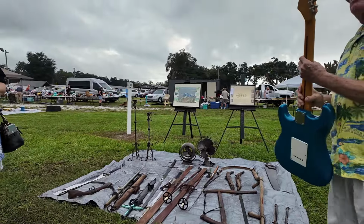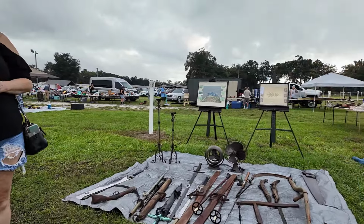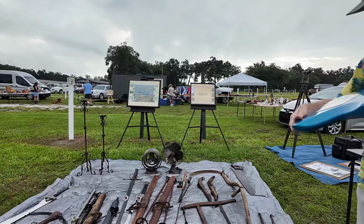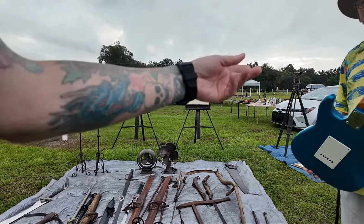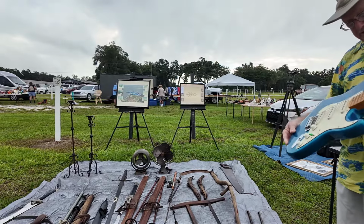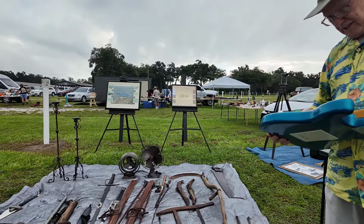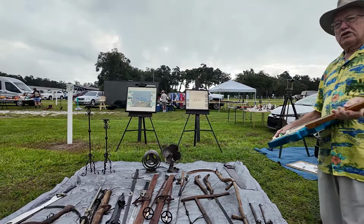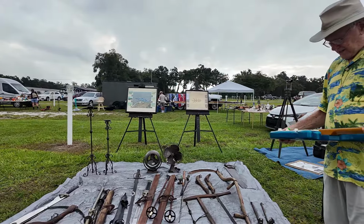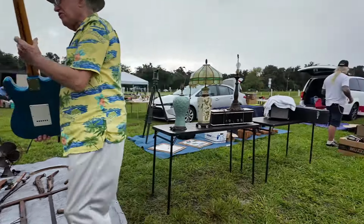What kind of guitar did you get there? It's a New York Pro, but it's made in China, but it's a nice guitar. Oh, nice. Yeah, it looks pretty sweet. I like the color. Yeah, I like the color. I like the mother of pearl pickguard on it. That's nice too. Yeah, it is. Oh, very cool. I like the maple neck and fretboard. Oh, that's cool. Hey, good luck to you.